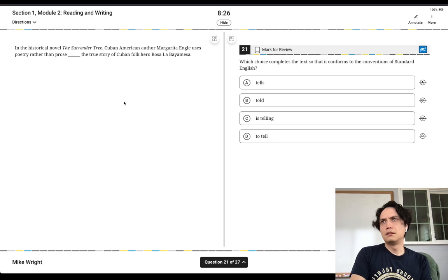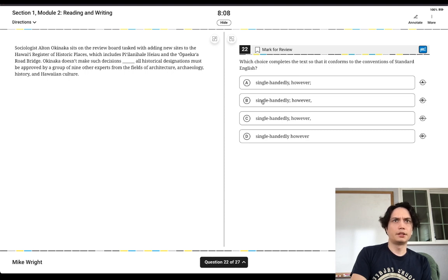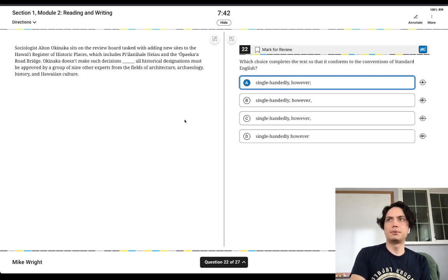Tenses? Poetry rather than prose to tell the true story of Cuban folk. She uses poetry rather than prose to tell, yeah, single-handedly. However, it's probably this one usually. Okinaka doesn't make such decisions single-handedly, though. All historical designations must be approved by a group of 9 other experts. So it's not, they don't make it, yeah, I can't explain this, I'm running out of time. I might come back to this and explain this. Did I pick the right one? Yeah, God, I'm brain dead.